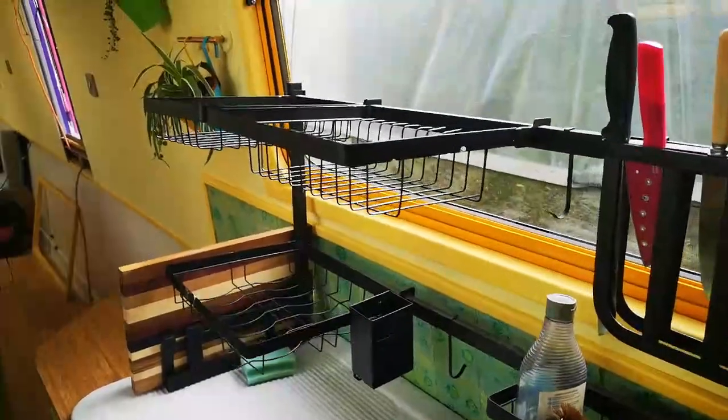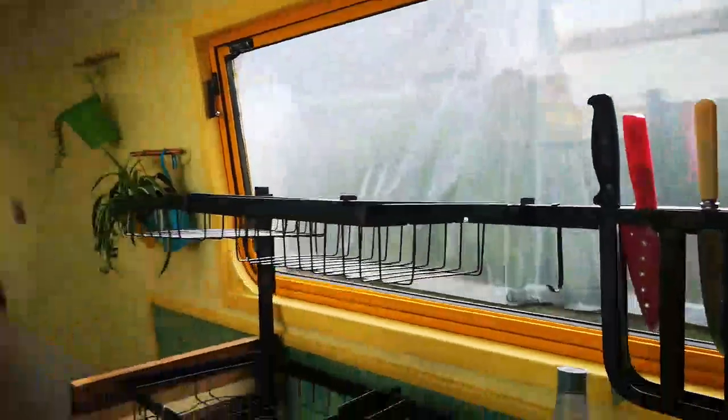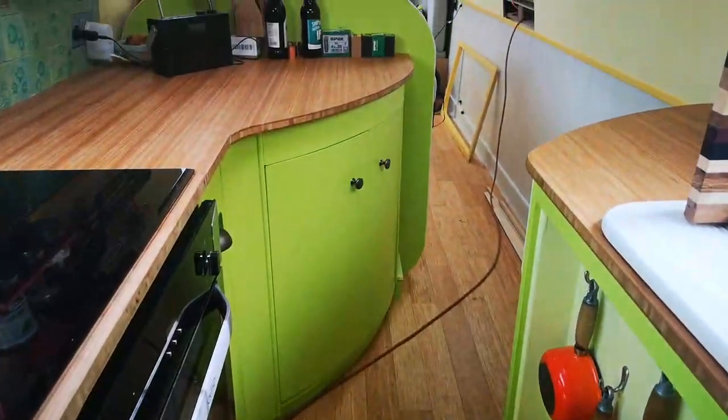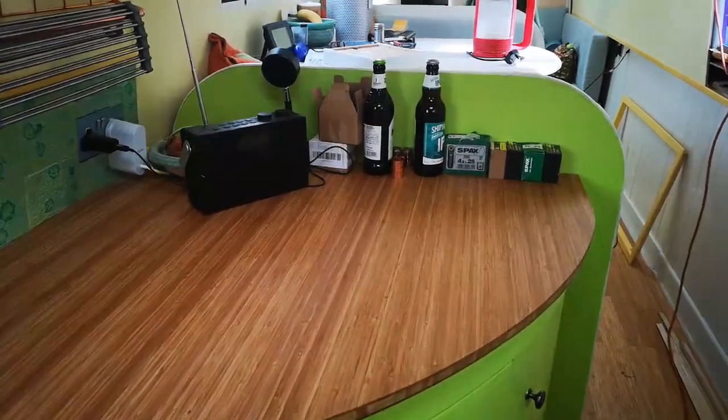This side, there we go. It's a very cheerful kitchen. I think you'll agree. Anyway, I love it. And it's very practical.